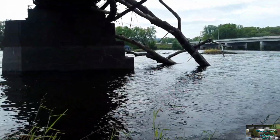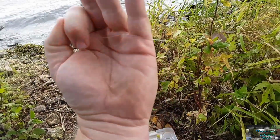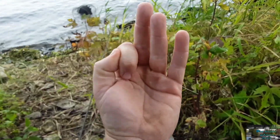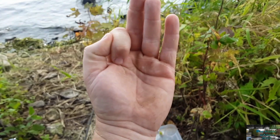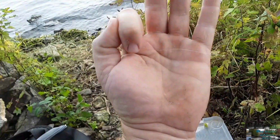I'm trying to get in underneath that tree, and I'm getting some bites under there, and that one I felt the pull, and I set the hook and instantly snapped or bit off, whatever.